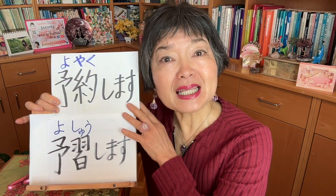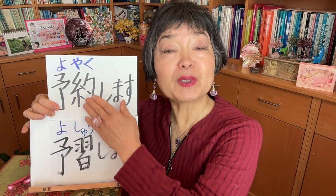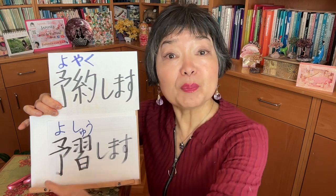This is 予習します. Do you remember this word? 予約します, to book something or to reserve, to make a reservation. This 約 comes from 約束, promise. So promise before. This means always before. So the promise before. This is to reserve, to make a reservation. So this is before. So I learn before I learn at school.